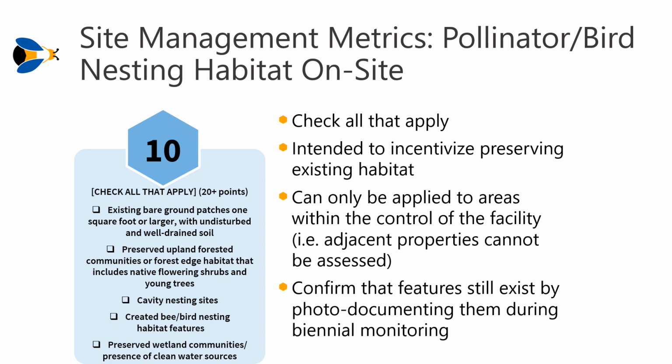The final question deals with pollinator and bird nesting habitat on site. This is a check all that apply question. The options are existing bare ground patches 1 square foot or larger with undisturbed and well-drained soil. Preserved upland forested communities or forest edge habitat that includes native flowering shrubs and young trees. Cavity nesting sites. Created bee and bird nesting habitat features, preserved wetland communities, and the presence of clean water sources. This question is again intended to incentivize preserving existing habitat and can only be applied to areas within control of the facility. Confirm that these features still exist by photo documenting them during biennial monitoring.